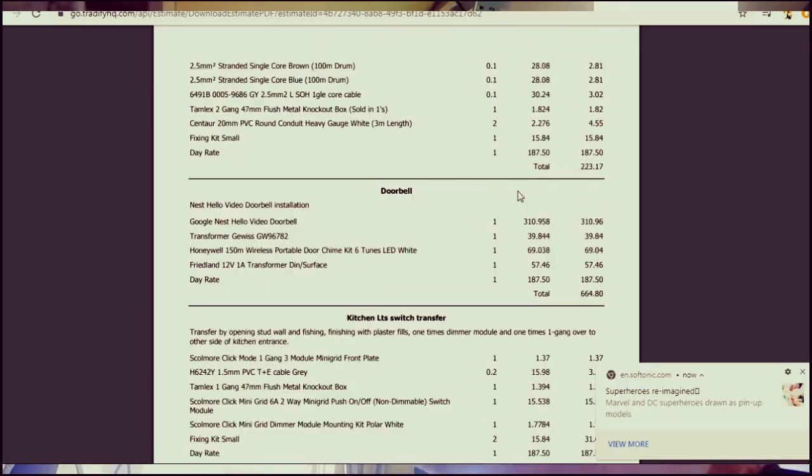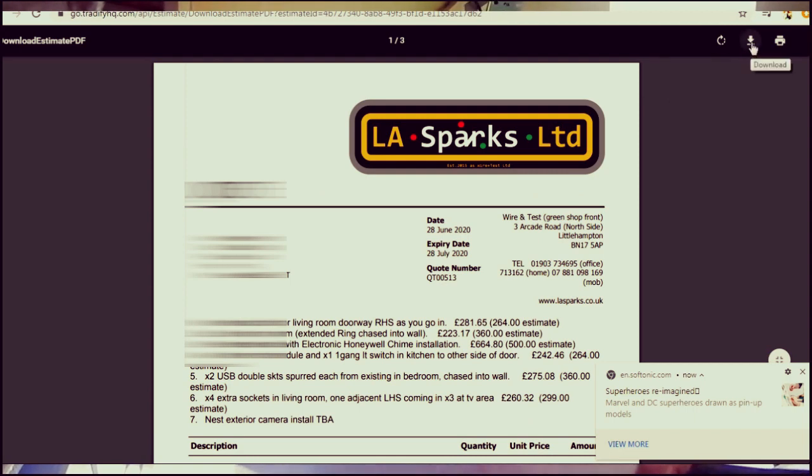So £2,011 versus 1947. So we're £60 cheaper, despite being £160 more on the doorbell. So there we go. And then all I need to do here is download it from the Tradify website.